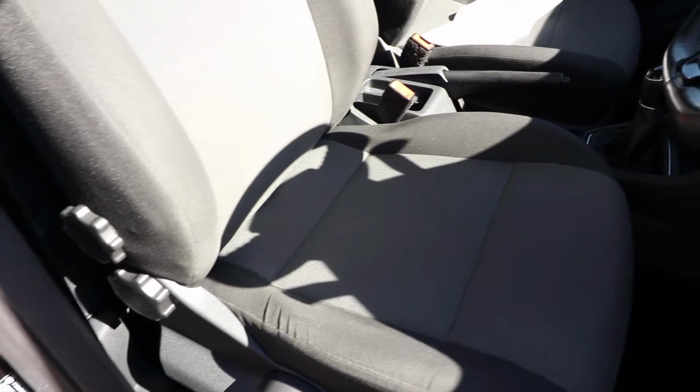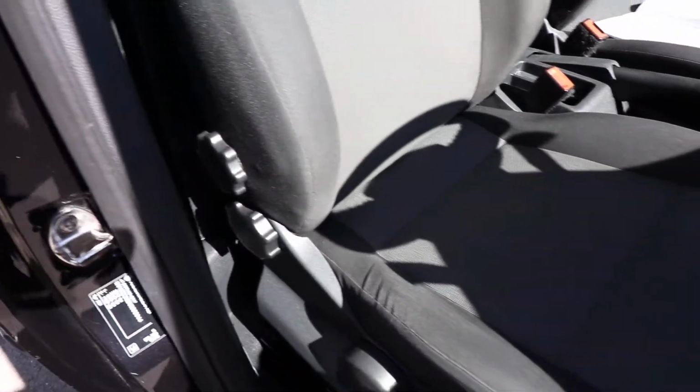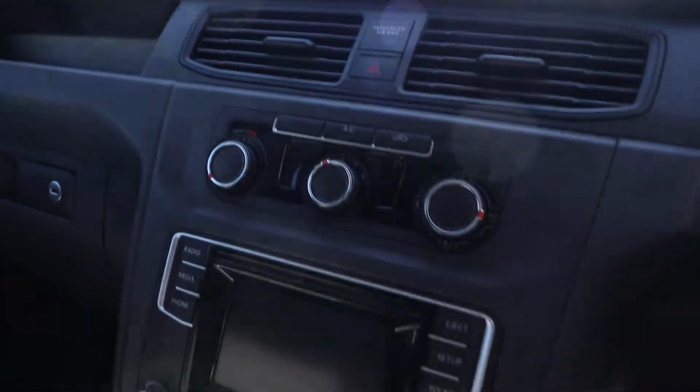And then having a look at the driver's seat here, you've got nice adjustability on the driver's seat, and condition wise, again, all in lovely order here. There's no rips, tears, cigarette burns, anything like that. It's all looking really, really nice. Nice adjustability for the backrest as well, which is always nice to see. If we jump in, we can have a look at a bit more spec.